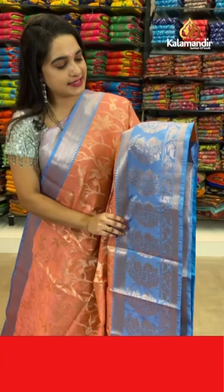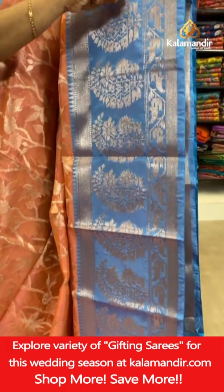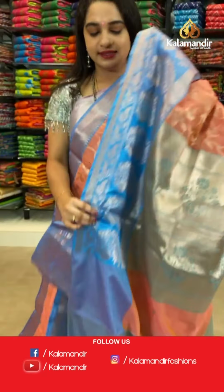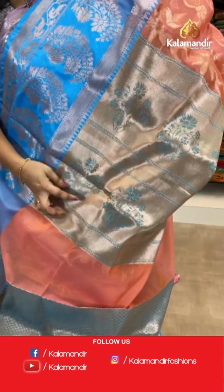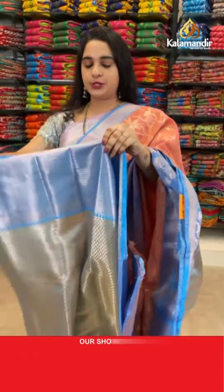And the border contrast with the paisley motif, symmetrical paisley motifs, zigzag waves, leaf view and temple design in golden saree. And that's the very grand pallu contrast with kadi and floral motifs, and paired up with a contrast brocade blouse along with the border.